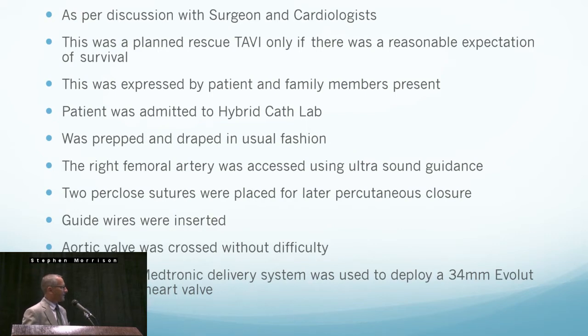As per discussion with surgeons and cardiologists, this was a planned rescue TAVI only if there was reasonable expectation of survival. This is what was discussed first, and this is what kind of gets you thinking about a lot of things, when this has been discussed with an entire team, and this was the initial plan. This was expressed by the patient and family members that were present at the time for the actual consult. The patient was then admitted to the hybrid cath lab, prepped and draped in the usual fashion.